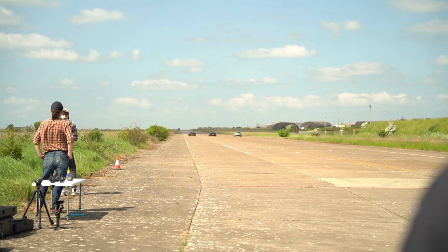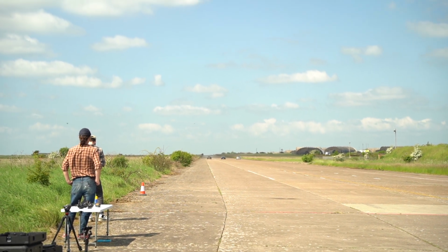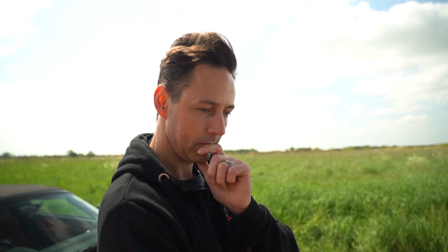3, 2, 1, go. Looks like that Porsche went. So that was a manual race rather than the automatic. Let's all just pause for the British national anthem. So that was 3 rolling races, 1 in comfort mode, 1 in sport mode, and then 1 fully manual. That last fully manual race, I think it went McLaren, Porsche, us.